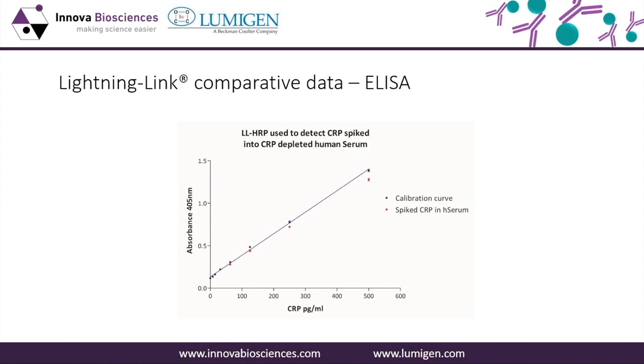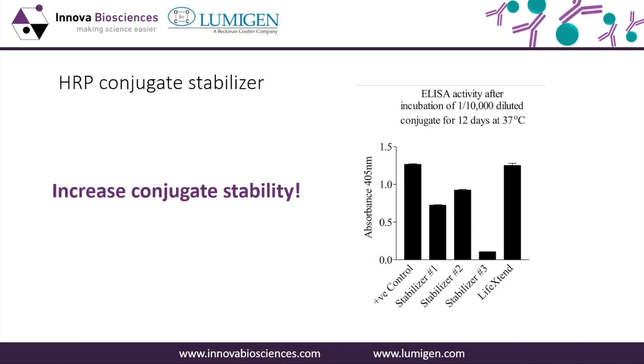successful assay. We have over 60 references that support the use of direct labeling using our Lightning-Link kits. If you're interested, please take a look at our website, www.innovabiosciences.com/references.html, to see a list of these.